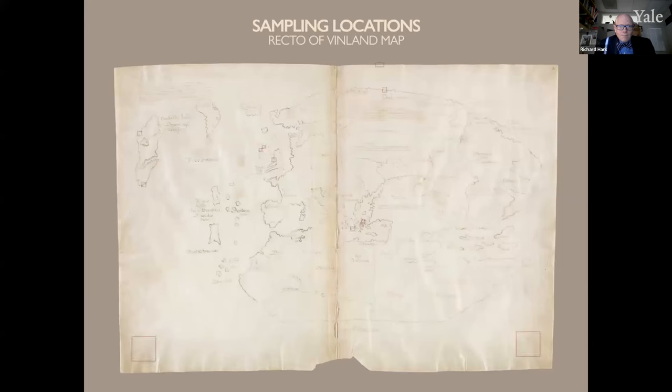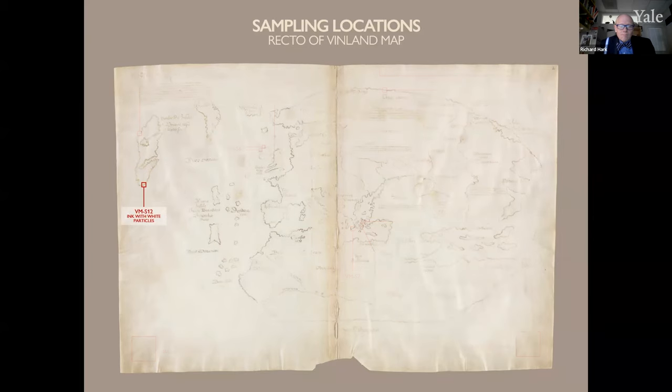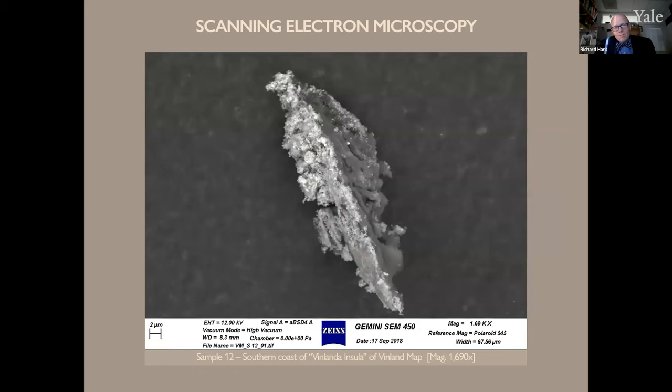This graphic shows where samples were obtained on the recto of the Vinland map. Note that we took scrapings of the parchment as well, as part of an ongoing effort to confirm the identity of the coating that has been reported by several groups. To correlate with the macro XRF analysis presented earlier, this sample from the titanium-rich southern coast of Vinland was also imaged. This low magnification image shows the bright particles like those seen in the Tartar Relation sample.